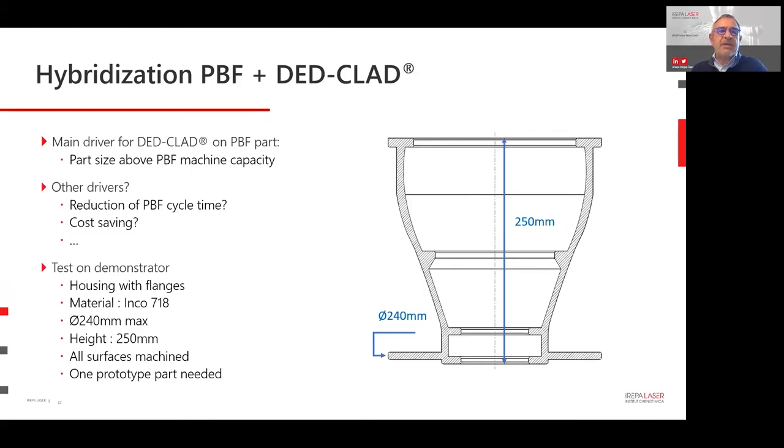For this study, I consider this demo part. It's not a complex part, but the size is very close to the maximum size of standard machines on the market. So it's a housing with two flanges, with a diameter of 240 millimeters and a height of 250 millimeters. Some surfaces have to be machined. We need only one prototype in this case.